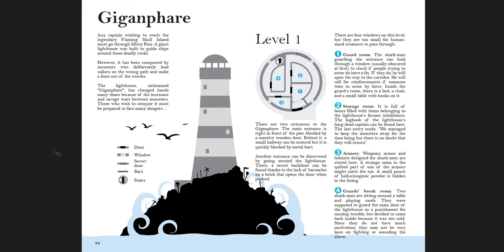Oh, of course, the lighthouse named Giganfari? I don't know how to say it. Giganfari? Or Jiganfari? I don't know how to say that at all.